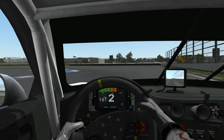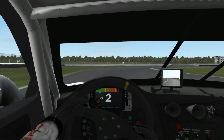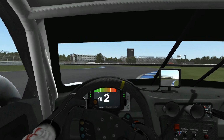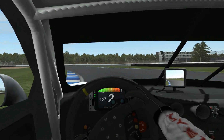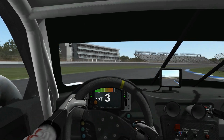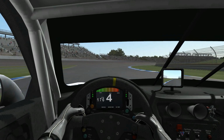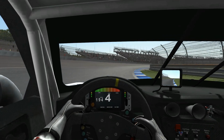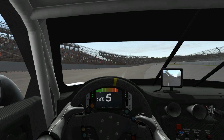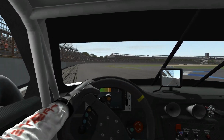The only thing I will say is that rFactor 2 simulates low-end forces better than any other sim. It truly does. And if you want the entire package of feel and racing and how a car will move, even at a very low setting like I have it, I recommend rFactor 2. Beyond that, I think you are looking at iRacing or Assetto Corsa.